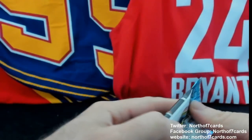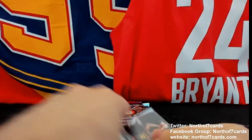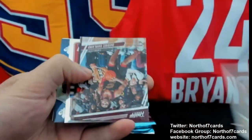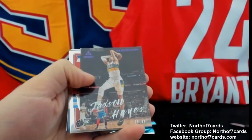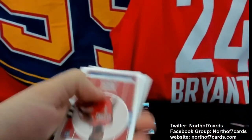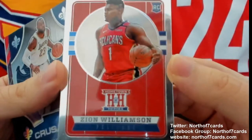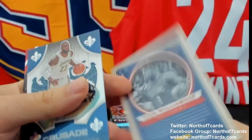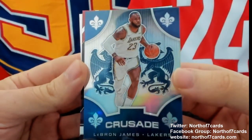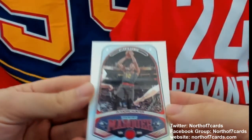Next pack. We have a Ja rookie, Kyle Bowman, Darius Garland, out of 49, a Jackson Hayes. We have our first Zion rookie from Hometown Heroes. Nice first Zion. Hopefully there's more. We have a LeBron Crusade. DeAndre Hunter. And we have another DeAndre Hunter back to back.